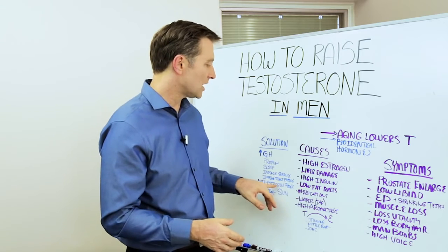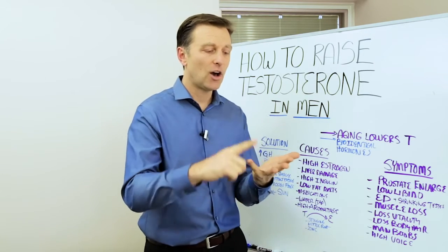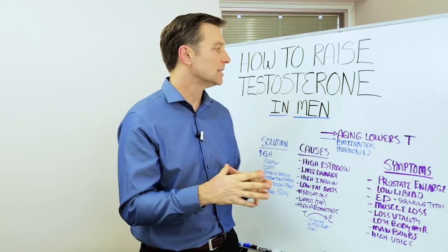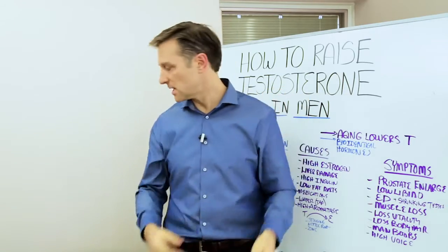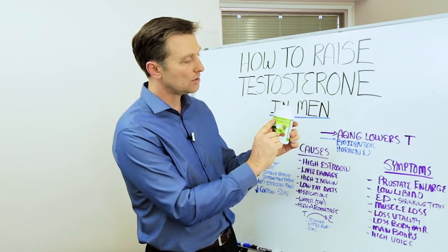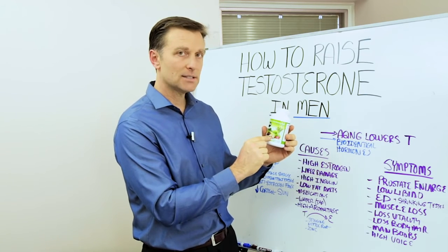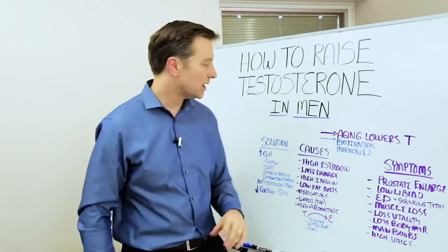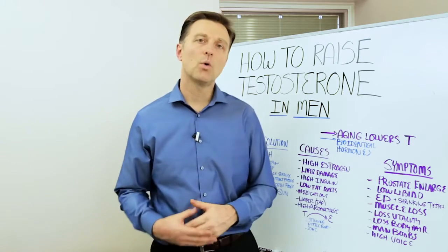Anti-estrogenic foods would be cruciferous vegetables: kale, broccoli, Brussels sprouts, cabbage. Very important to clean out the estrogen, because it could be the estrogen that's holding down your testosterone. If you want something to enhance that, I have a product called Whole Cruciferous Food. It has all the cruciferous. You take about 3 to 6 a day, and that will help enhance these cruciferous foods. And then you want to decrease cortisol.